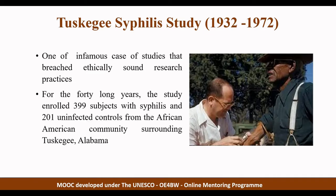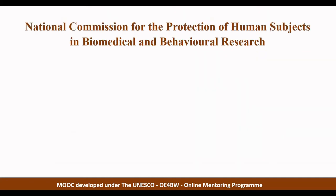For 40 long years, the study enrolled 399 subjects with syphilis and 201 uninfected controls from the African American community surrounding Tuskegee, Alabama. The public outcry over the Tuskegee study and other reports of ethical lapses in both medical and social research raised an alarm for the ethical guidelines to be very stringent whenever human subjects were to be used for clinical trials.